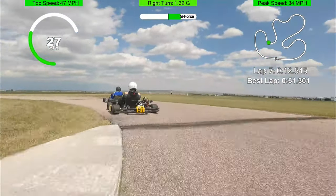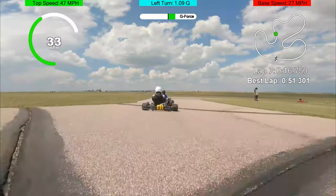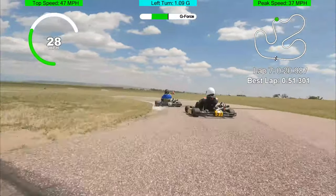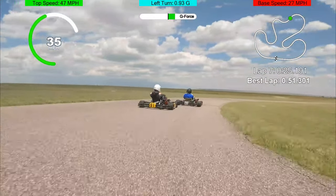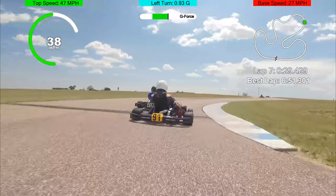I'm trying to drive a line to find a way around them, but it's not working. I don't have the pace to get around them, and they get away from me a little bit. They went really wide there. That's a much slower line from what I've been told. Yeah, I'm catching them here. Here we go, up the uphill.